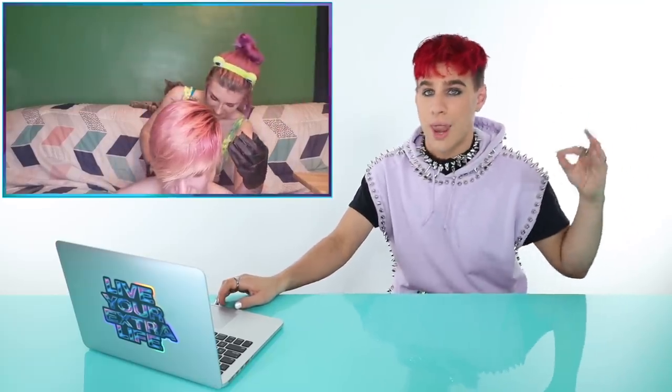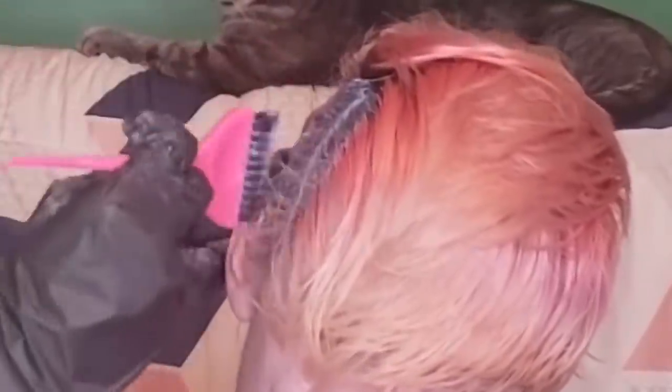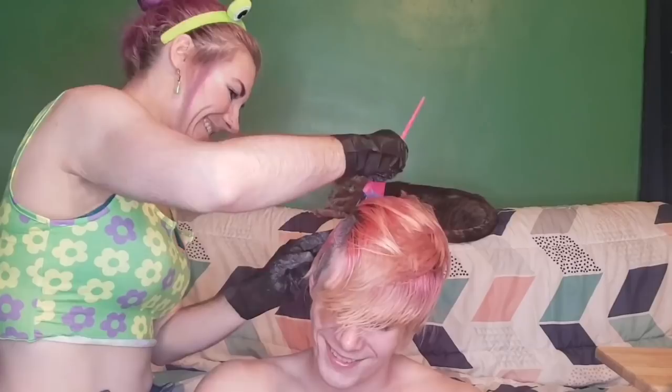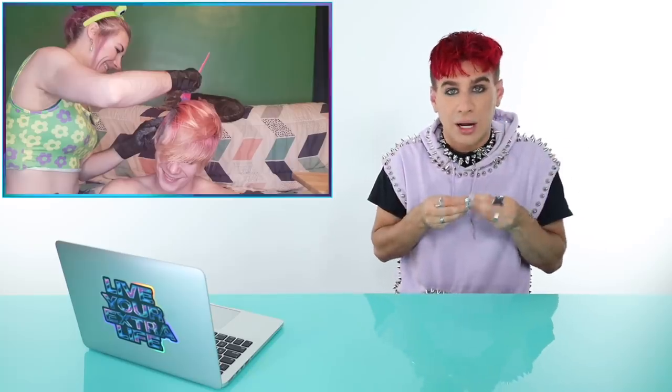She's taking her time, and that's what I love about this right now. She's really going in there and getting all the roots nice and even. Oh, look at those beautiful sections. They're so clean, they're so fresh. Wow, this is music to my eyes. The only thing I have to say right now is you're using no product. Put the bleach on the hair. You want it to look like you just put a bunch of frosting on his hair on each section.